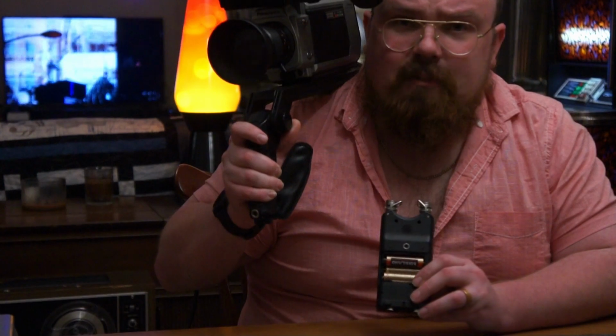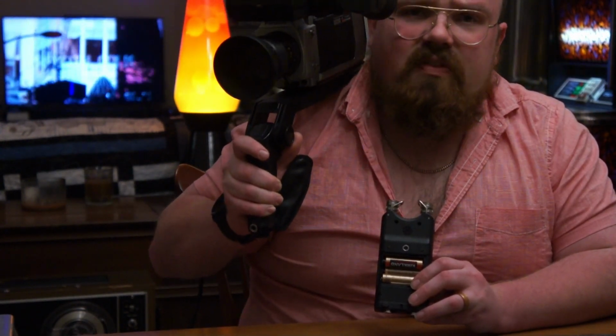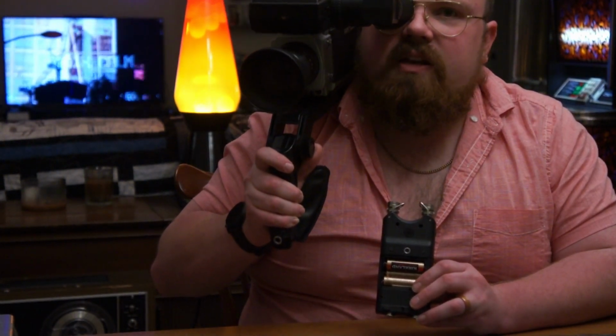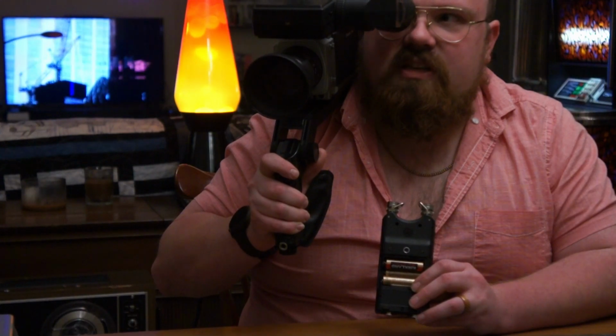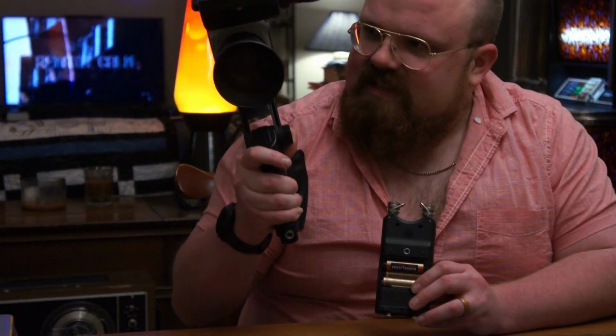Now, this thing is a proper camera to me. I gotta admit, it's nice and heavy, feels good on the shoulder, decent weight here in the front as well, but sits perfectly to put the eyepiece right up to your right eye here. And I have to admit, love the lens fixture here.